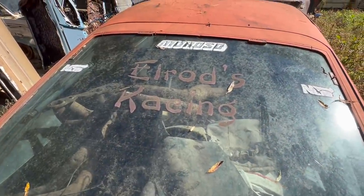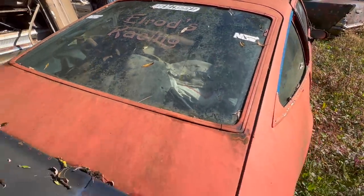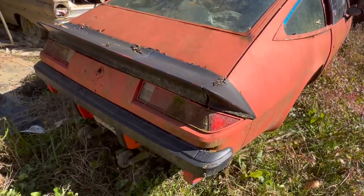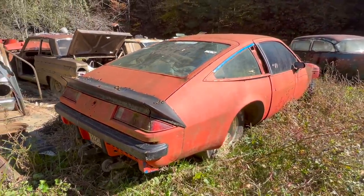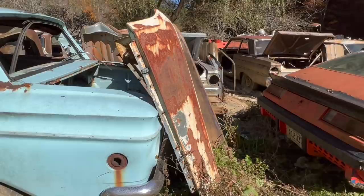You know, there's a lot of potential with this particular car. You could actually put a motor in this thing and make it functional again. But for now, it's just a project that's sitting there waiting its turn.